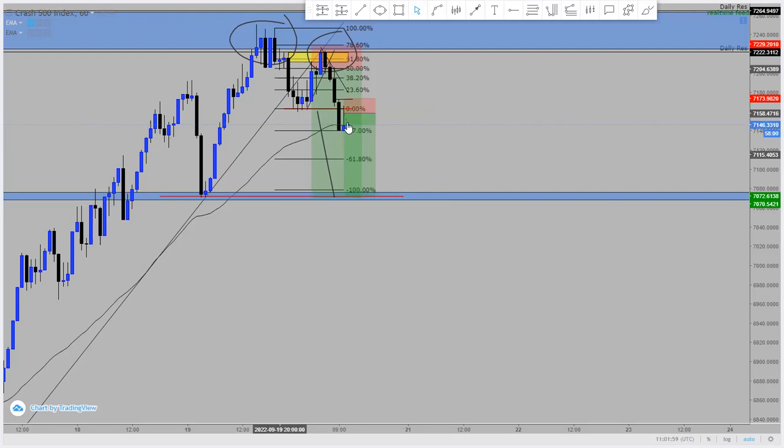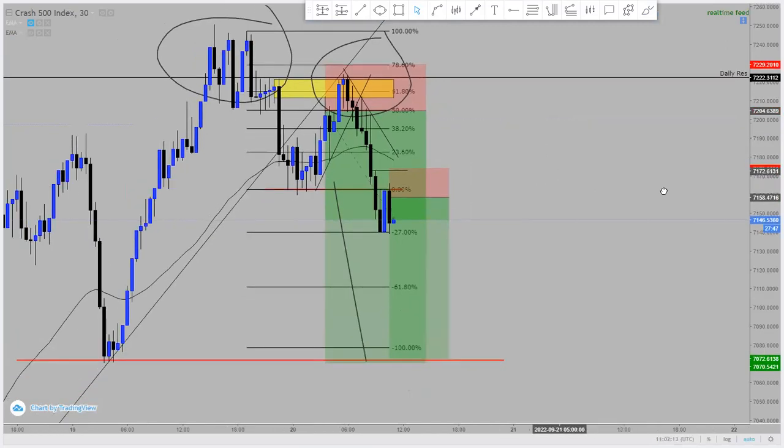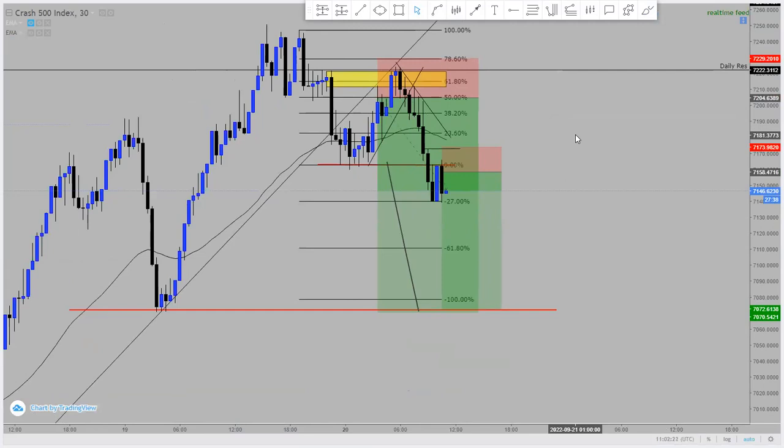Even the moving average is also most probably going up there. So Crash 500 is a very beautiful one, still moving our way, still moving our way. So this is what I'm currently seeing. Any questions before we look at something different? Do you have any questions? Anyone with a question? No.